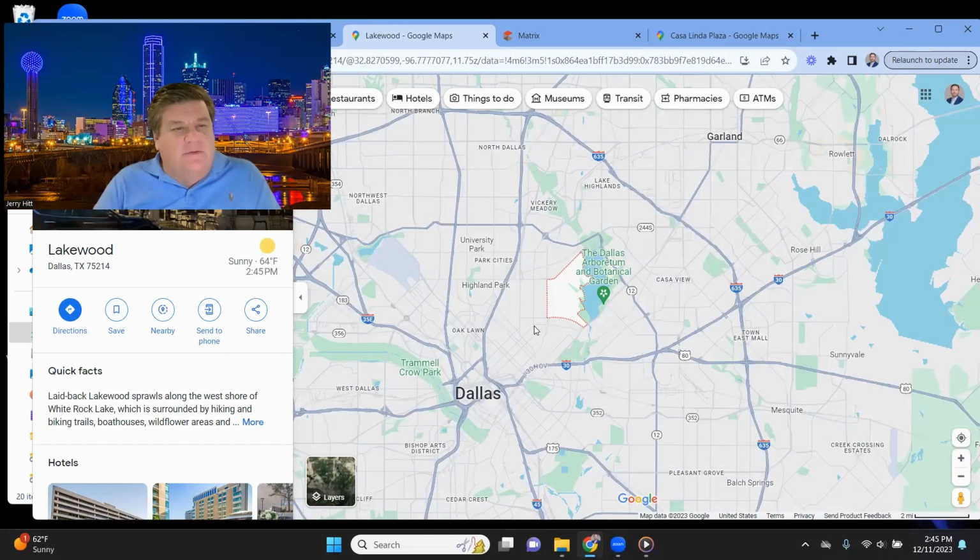There are some public boat ramps. If you have a sailboat, there's sailing all year round. They have a couple of sailing clubs that you can join if you'd rather be a part of a sailing club. But they do offer some public boat ramps.